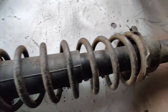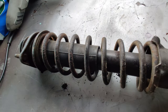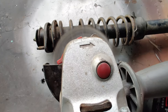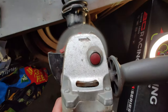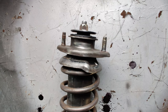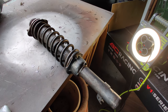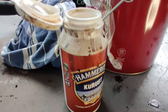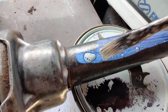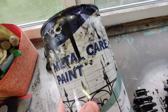They're starting out something like this. A bit crusty, but not too bad. Most of the paint is now gone, and I will just treat it to get rid of any of the rust that I can't reach with the grinder, and then paint it. For the paint, I'll be using Aldi's finest metal care paint. Perfect.